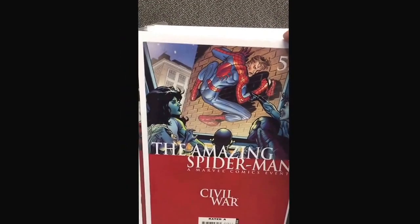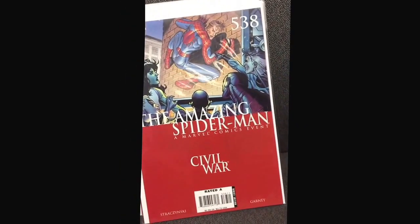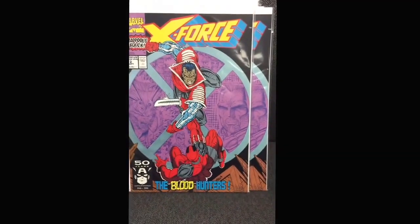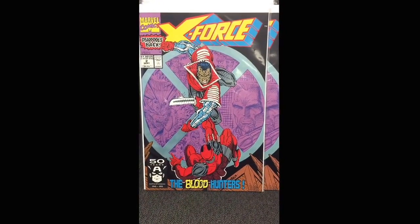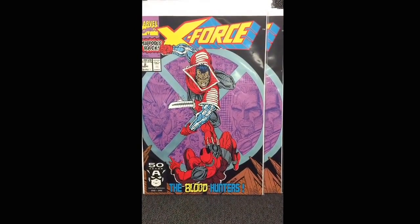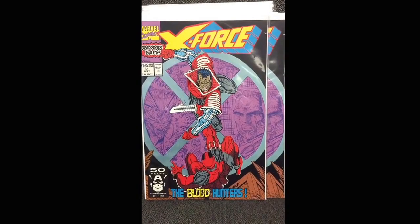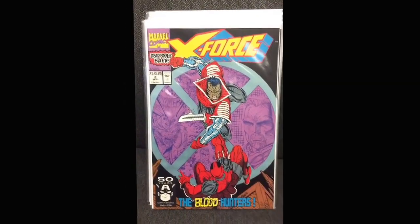537, yeah, right. And the last book I picked up, couldn't beat the price on these. I got these for $3 a piece, so I picked up X-Force #2, second appearance of Cable. Second appearance of Deadpool. And, you know, second appearances are big right now. If you can't afford that first appearance in the New Mutants '98, then, you know, this is a really good book to have. Anyway, that's about everything that I've picked up within the last 2 weeks.